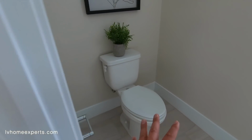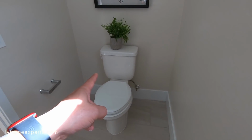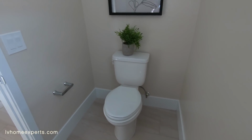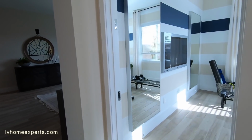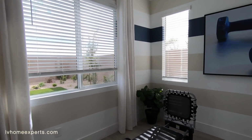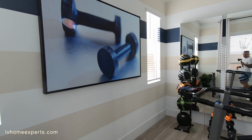And I love these high toilets. But yeah, typically every time you flush the toilet, all the dirty water inside that fire line washes through here. So that way you're constantly cleaning it, which is a great system. I don't know who thought of that, but that's great. Wow, look at this. You have like a retreat in the master. Then you got the yoga. I think this is yoga stuff, right? I don't know.